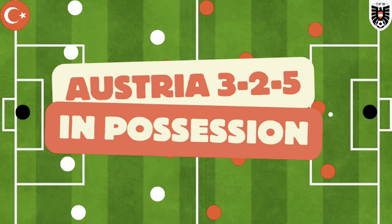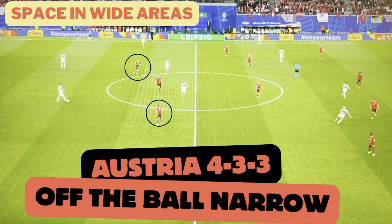Let's look at Ralf Rangnick ball. Austria. What did they do? The typical 3-2-5 on the ball, off the ball, 4-3-3. But remember what I just said. Off the ball, 4-3-3. You look at the screen, this isn't your usual 4-3-3.